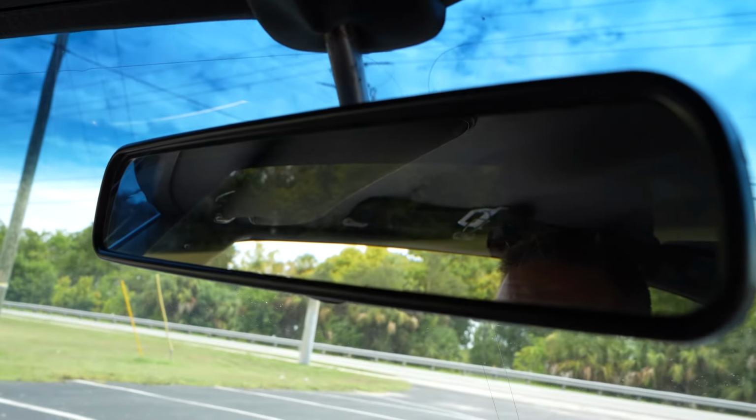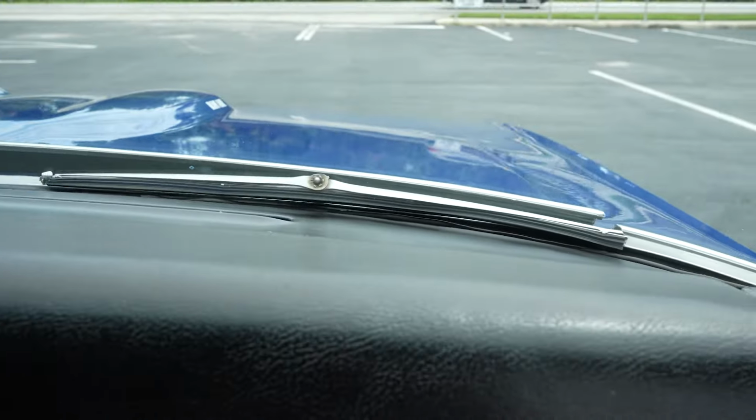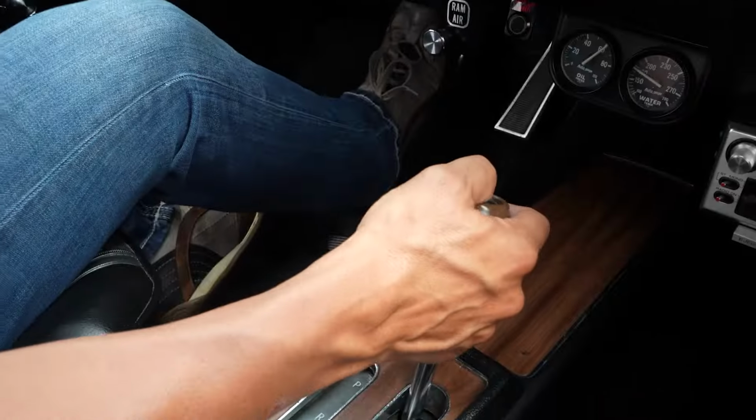Car idles fantastic. Real nice idle on the car. Runs good. We're going to show you that here momentarily. Headliner's good. Sun visors are good. Rear view mirror looks to be brand new. Dash pad's fantastic. Let's drive it, see how it runs.